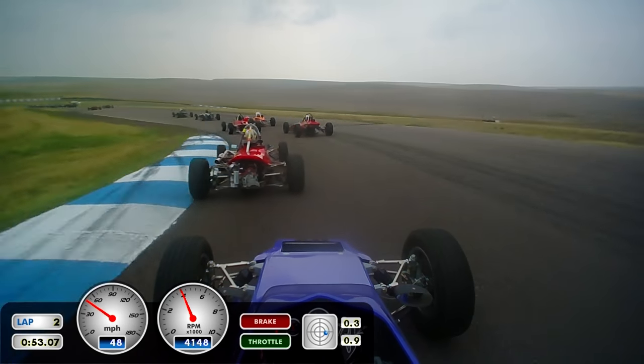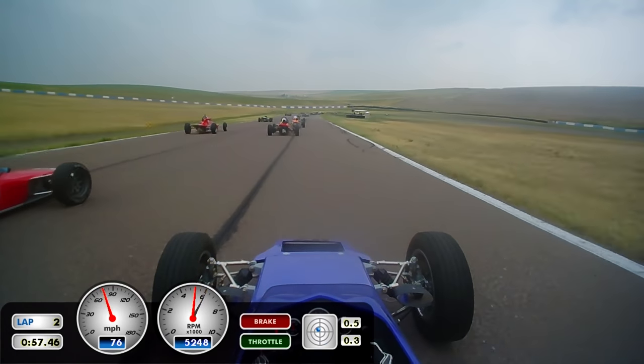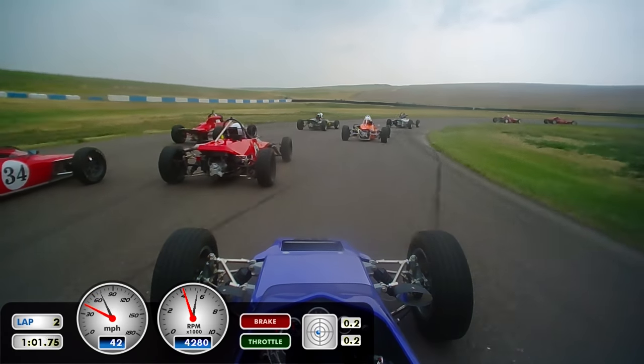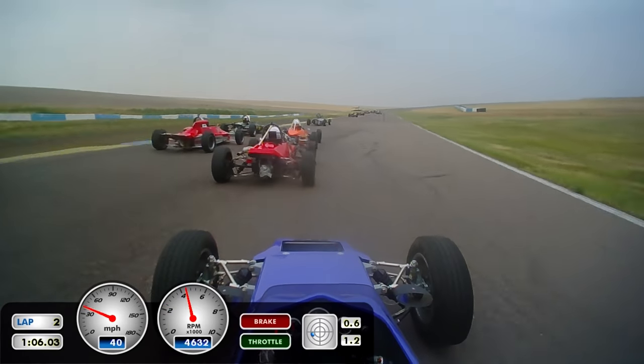Down through five, picking it up, trying to get a run down the outside. The 34 car misses a shift, comes back in the brake zone. This is Danny's Lesson, turn six. Danny's Lesson, tight corner, gets really tight at the end, decreasing radius, first gear.